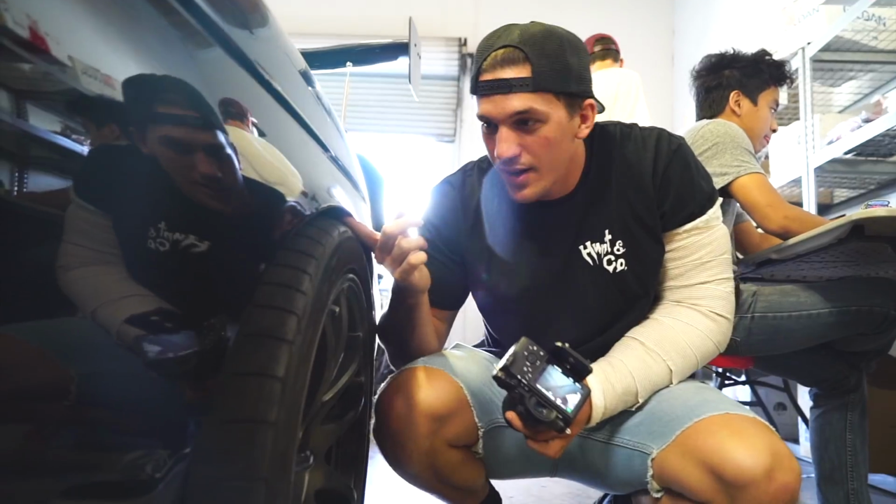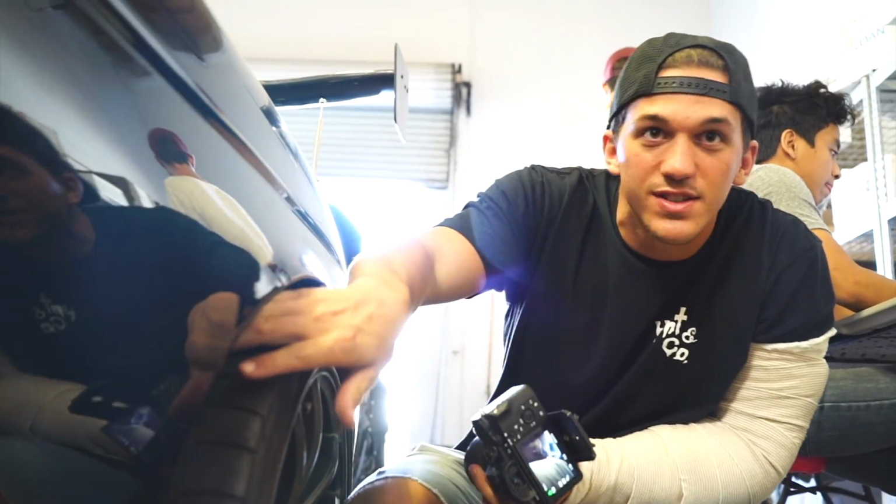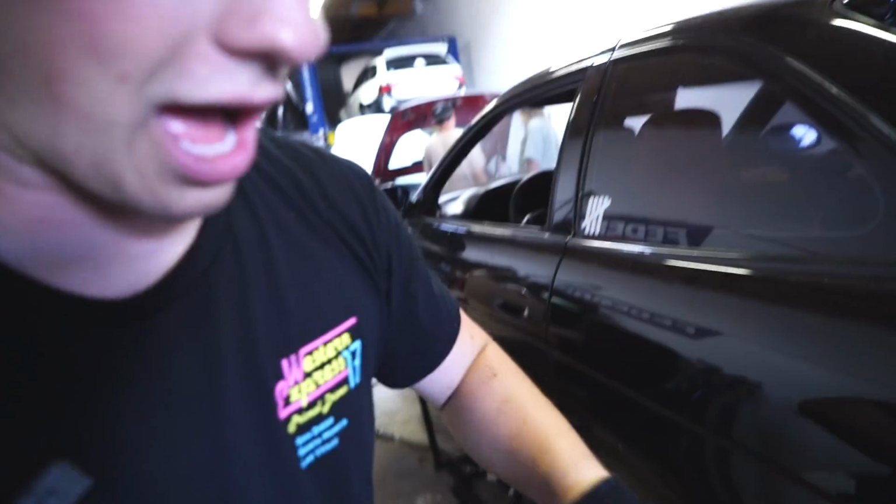This is the new era of stance. This is what Stance Nation's gonna start posting, dog. Yeah, dude, you see the crevices in the tire? You actually want that to hit your fender. Oh, you want it? That's like new stance. So I would even go more positive camber, dude. Oh, that's a good idea. Thanks, Dusty. Never mind, I don't like it at all. I'm gonna see if I can get as much negative camber out of this tire as I can.